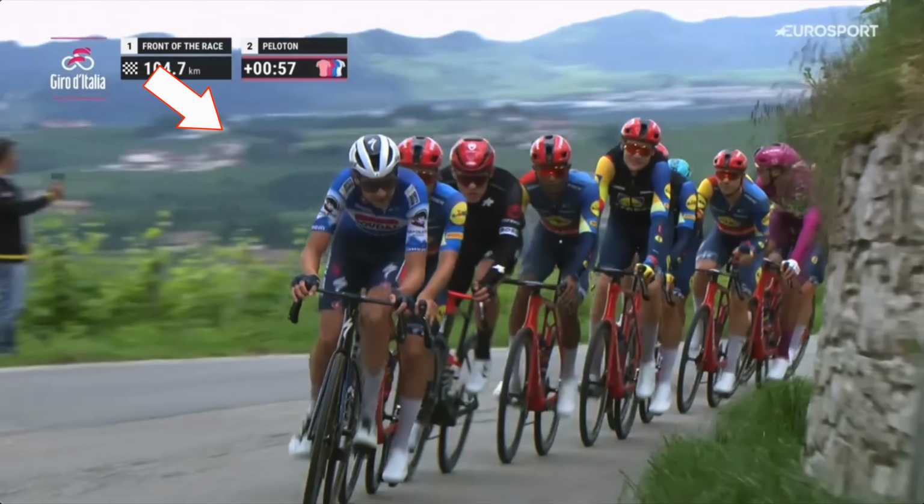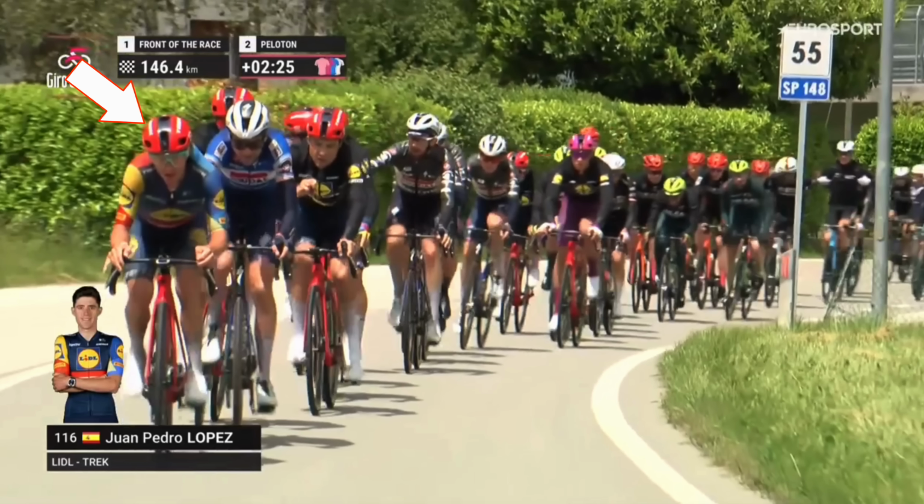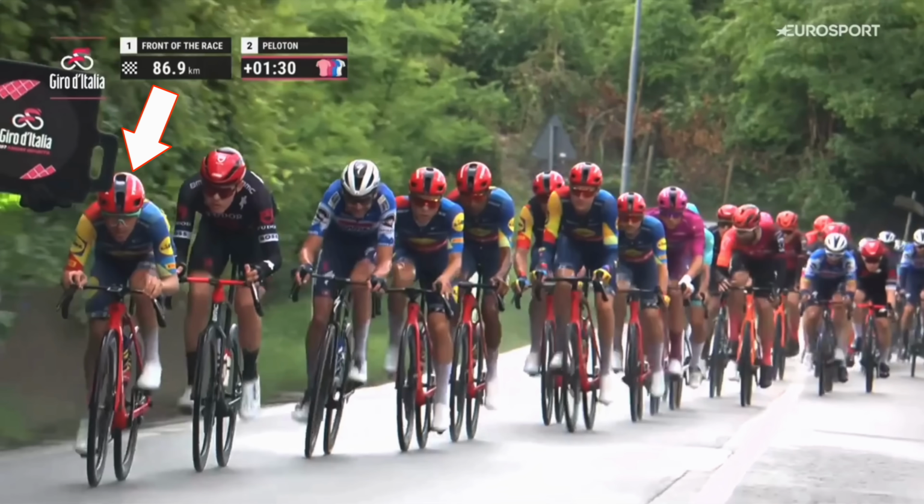Now, if we look at the Trek rider pulling on the front, that's Juan Pedro Lopez. Normally, Juan Pedro Lopez is their GC rider, but he hasn't been on great form. So we start seeing a switch here of some of the tactical racing for Lidl-Trek as they have Juan Pedro Lopez on the front. That means they have the Eritrean Girmay Xavier resting in the back.